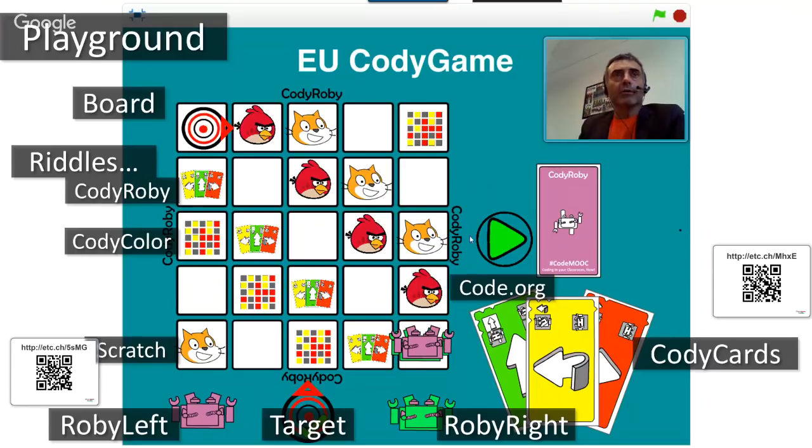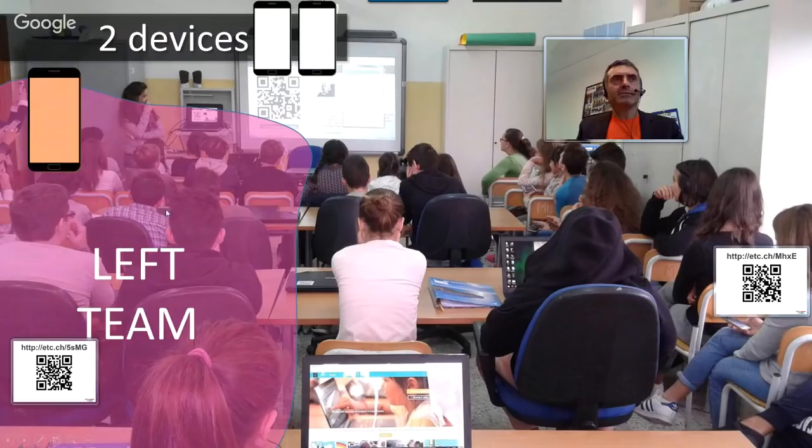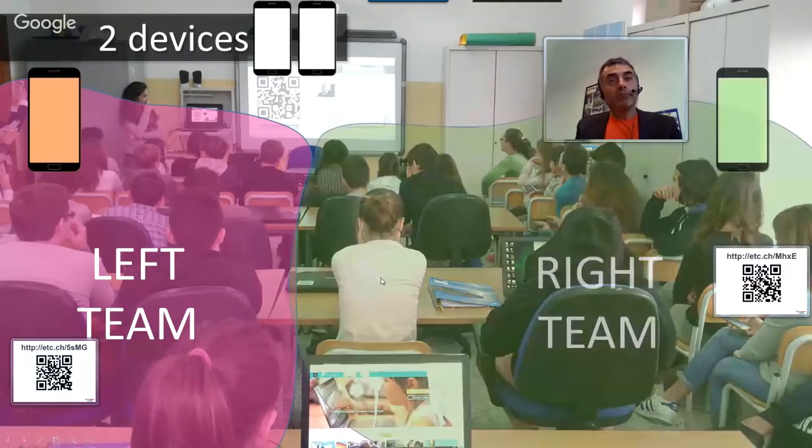But first of all, let me explain how you will decide which team to participate with. Assume this is your classroom and you are watching a video as the boys and girls represented in this picture. The classroom can be split into two parts, depending on which side of the class you are with respect to the screen. If you are sitting to the left, you will play with the left team. If you are sitting to the right, you can play with the right team.